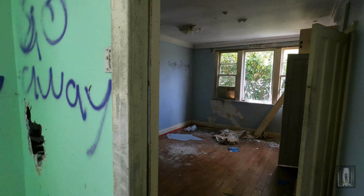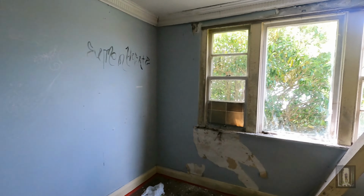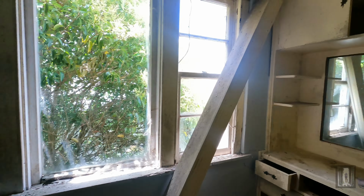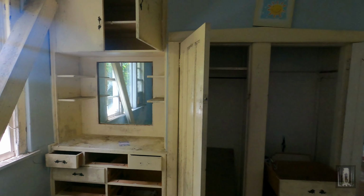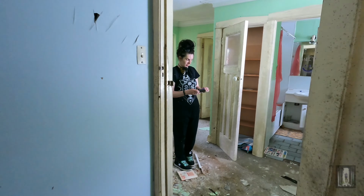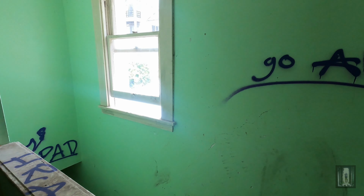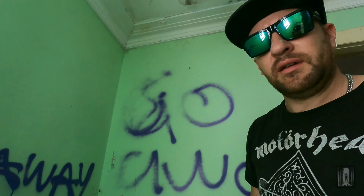We should probably get on the road, because when we turned up here, as we were entering the property, we could hear a neighbour whistling very, very loudly, probably acknowledging that he's noticed us here. But we're not doing anything wrong, we're just doing photography of an abandoned house that's going to get pulled down. So anyway guys, I'm going to head out of here, head down these stairs on this rickety old Art Deco house.